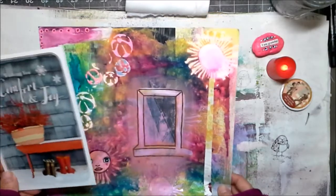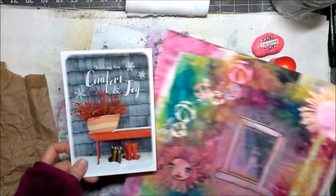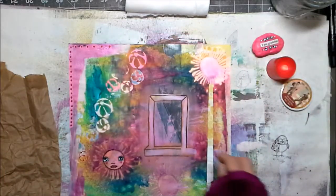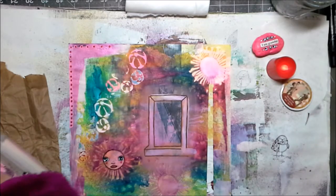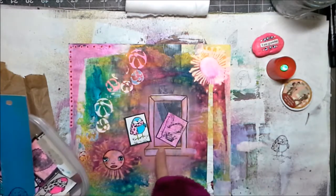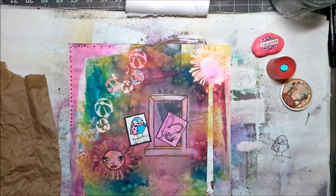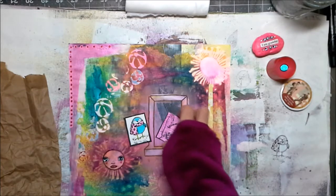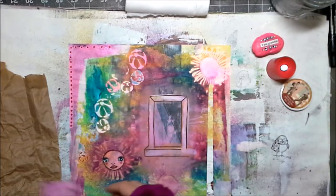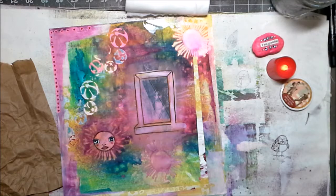My intention is to make a card for my niece, and her birthday is in January, so I can use some of the bird elements and the hearts that I did in my handmade embellishments for Art du Jour on December 11th. So that's what we have to work with today. So let's see what happens.